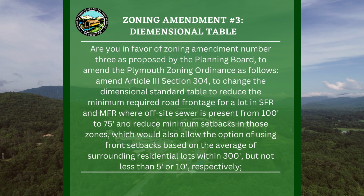Amendment 3, Dimensional Requirements. Are you in favor of zoning amendment number 3 as proposed by the Planning Board to amend the Plymouth zoning ordinance as follows? Amend Article 3, Section 304 to change the dimensional standard table to reduce the minimum required road frontage for a lot in the SFR and MFR where offsite sewer is present from 100 feet to 75 feet, and reduce minimum setbacks in those zones, which would also allow for the option of using front setbacks based on the average of surrounding residential lots within 300 feet, but not less than 5 feet or 10 feet respectively.